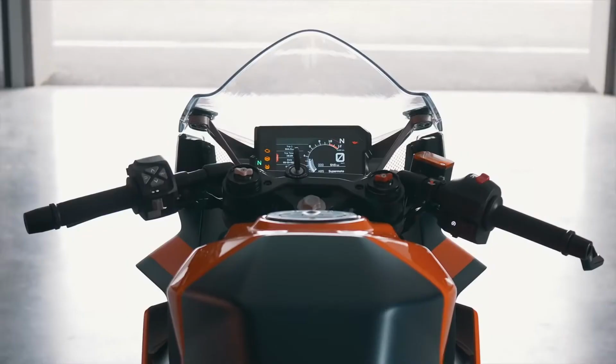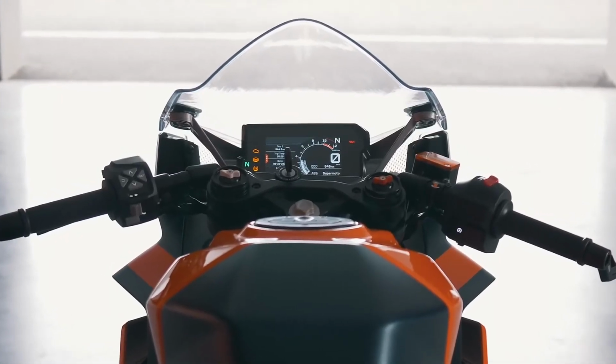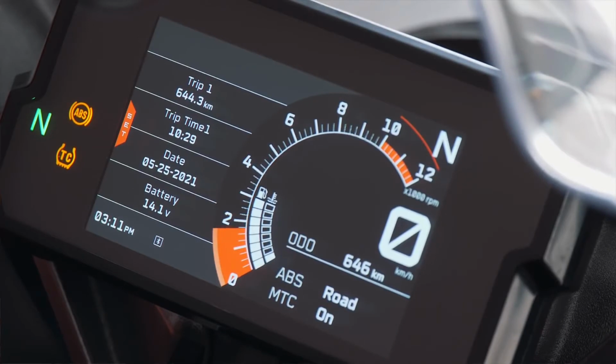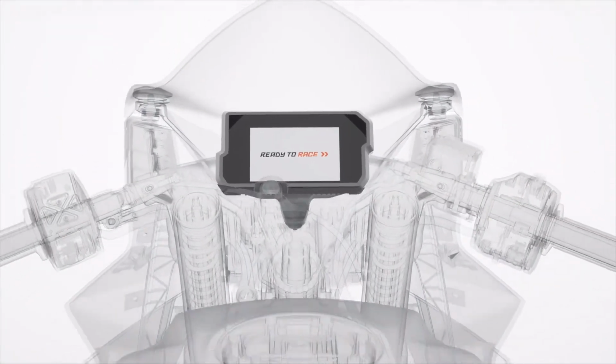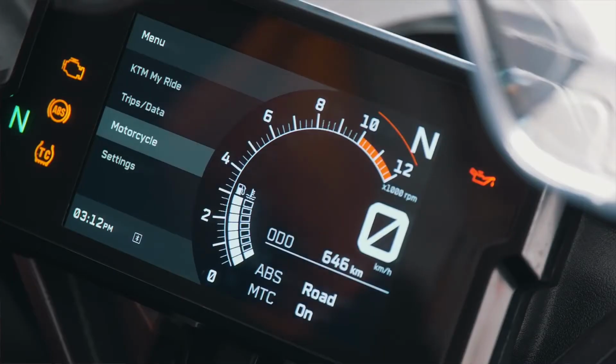Both RC125 and RC390 are fitted with a TFT dash. This means all this information gets fed through to the rider in colour and in a way that it's easily understandable. Thanks to the TFT dash, we were also able to include KTM My Ride. This means that the rider can receive incoming calls or switch through a playlist and listen to some music.